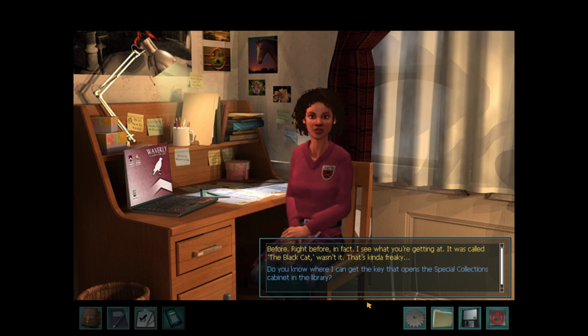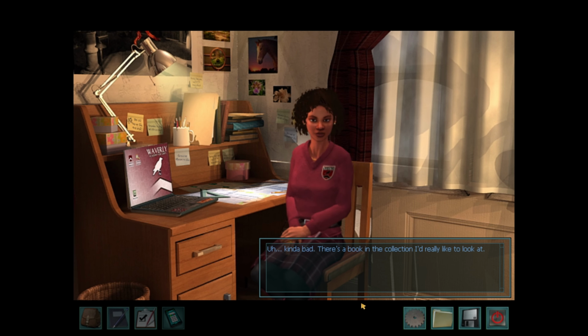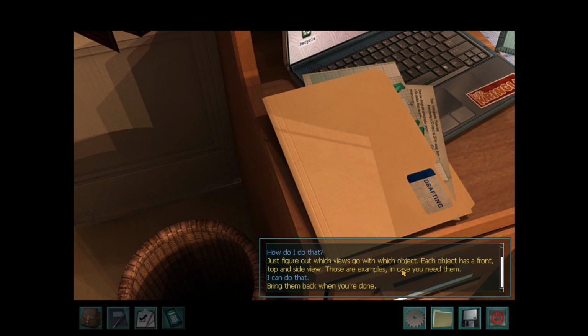That's kind of freaky. Do you know where I can get the key that opens the special collections cabinet in the library? You can get it from me. How bad do you want it? Oh, come on. Kind of bad. There's a book in the collection I'd really like to look at. Okay, here's the deal. I'll give you the key to the cabinet if you can finish these orthographic views for me. How do I do that? Just figure out which views go with which object. Each object has a front, top, and side view. Those are examples in case you need them. I can do that.